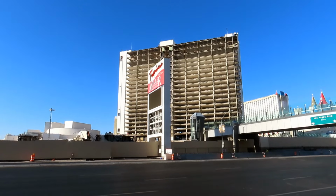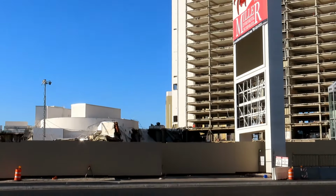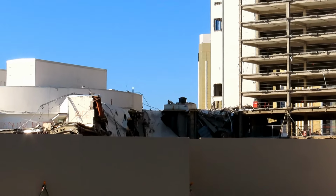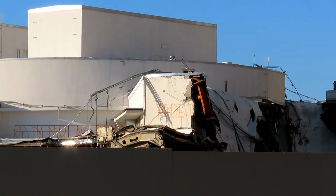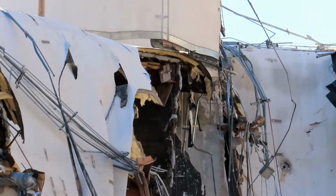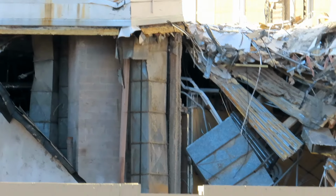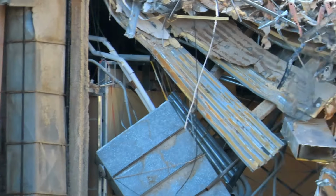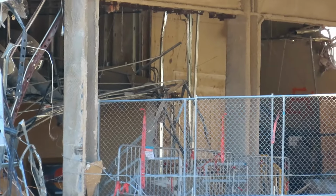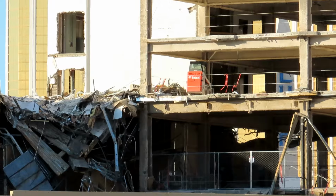Still working my way down, but over here we can see a little bit better. Let's look at this building here. We can see how far they've actually knocked it in, because this was the no demo wall. Then you could see how far back they've gone. A lot down.